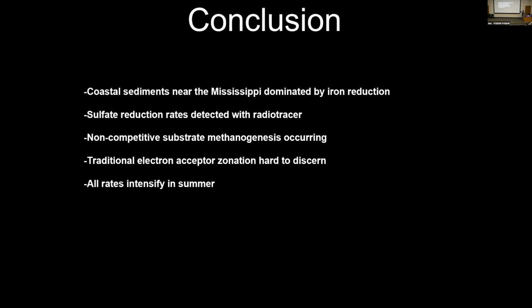So the conclusions are, we have some cool non-competitive substrate stuff. This might be fueling methane in the water column. And global models led us astray because we didn't find an SMTZ.